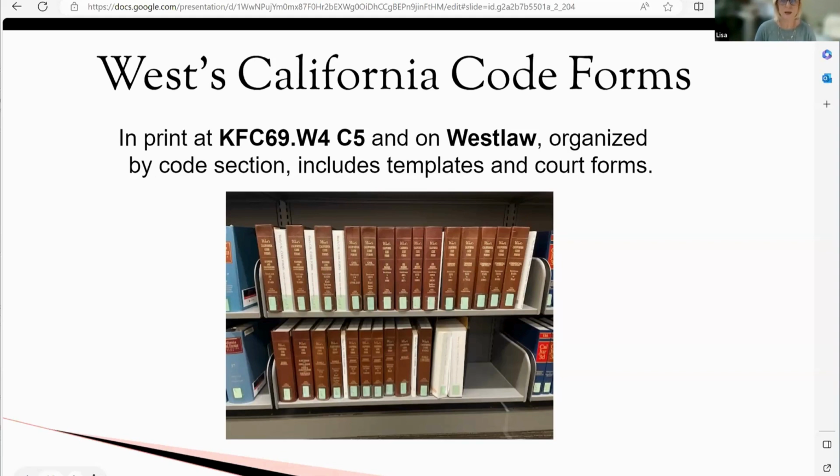So one thing I like about West California Code Forms is it has all types of forms included in it, not just templates for things that you need to draft, but it also points you to related standard court forms. So you get both of these in this, again, organized by code section. And the books are organized exactly the way the codes are as far as the chapters and subjects.